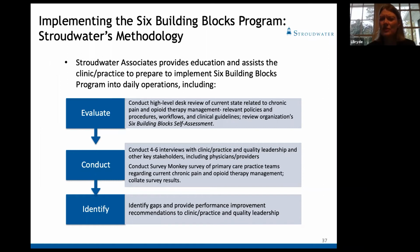We do start with the same sorts of steps, that high-level desk review. What is the current state? We conduct interviews, and something that we have done now in the context of COVID, where it wasn't possible to be on site and do direct observation and talk with the direct caregivers and the providers to understand what they were currently doing and how they were doing it, we have developed a survey conducted by SurveyMonkey, and that has proven to be a really useful and helpful tool. The staff can do it on their own time in between patients.